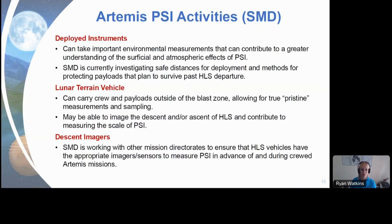All right, and finally, just to talk a little bit about our Artemis PSI activities. Again, I mentioned our deployed instruments. While we've only selected the first 3, we do have an active solicitation on the street now for Artemis 4, and we'll continue to do this for future Artemis missions. We'll be selecting payloads that can take important environmental measurements that contribute to our understanding of both the superficial and atmospheric effects of PSI. Like I mentioned, we're currently investigating what the safe distances are for deployment and other methods for protecting payloads that want to survive after HLS leaves the surface.